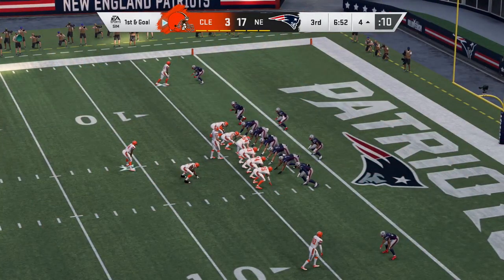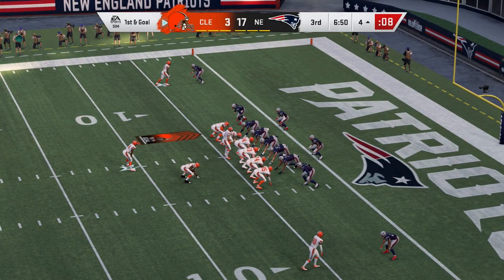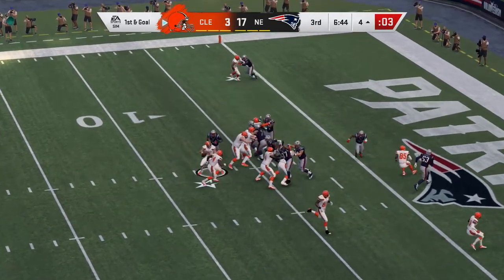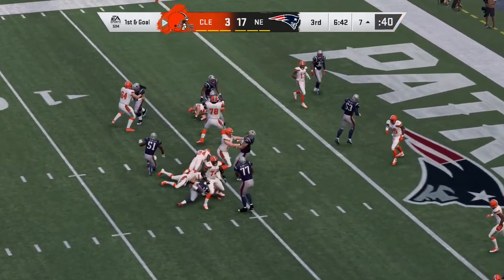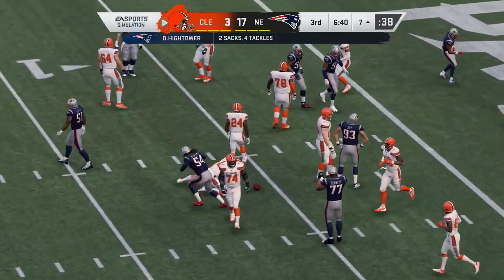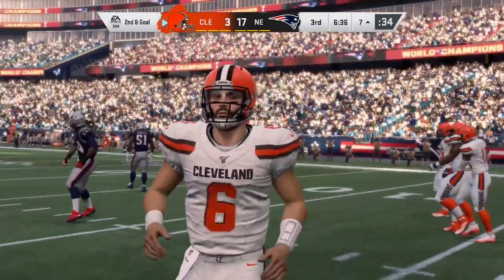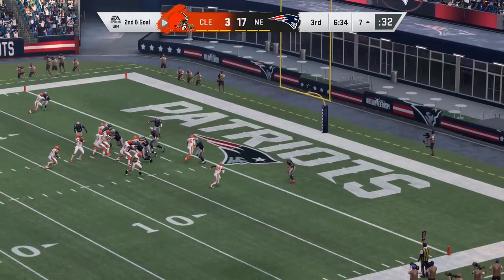They'll send Beckham alone to the left side. First and goal, and they've got to be thinking a chance to get right back into this football game. Mayfield now, feeling the pressure here and taken down. A sack back at the seven. Dante Hightower able to get in there for his second sack of the afternoon.